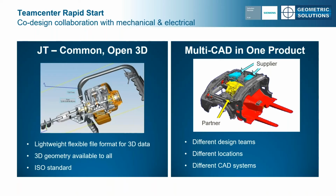One of the benefits of managing CAD data in Teamcenter is to take advantage of the JT file format. JT is a common, open, and published lightweight 3D representation of your CAD data. JT files can be automatically generated and then used to easily communicate, collaborate, and share information both internally and with your external partners and suppliers. It's an open standard that has been accepted by ISO and is a publicly available specification.